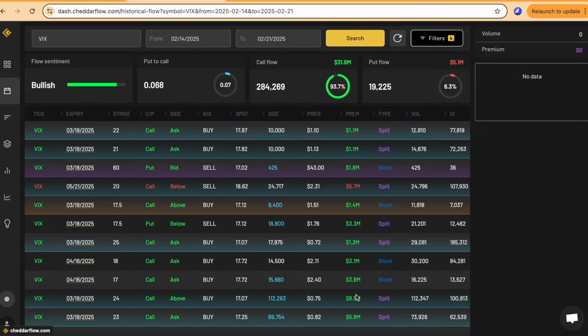Now, the extent or duration of the pullback is unknown, but whenever you see prints like this continuous with millions upon millions of premium, especially as far out of the money as these were coming in, like 23, 24, etc., that's something you definitely want to be careful with. Either hedge if you have existing long positions, or just be super careful going into that week for trading. Expect the potential for some downside, kind of like what we saw on the S&P 500 this week.